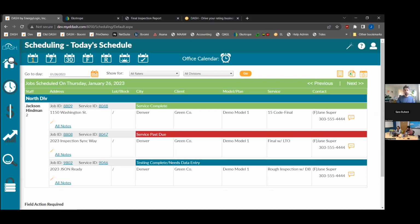A big part of that for us is being a full rating company and being able to test these things out in the field. Sam here is our rater liaison. He's a rater every other day of the week, except on our team days like today. And he's here to help us inform our decisions on what exactly Dash needs to do.